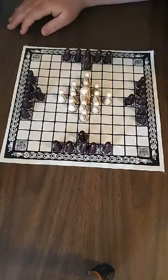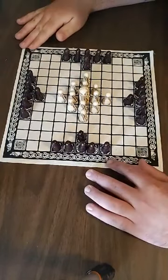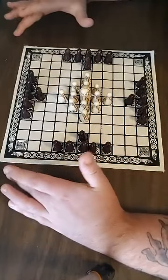which is a really cool history item. So let's talk about the board, the basic setup here, because you're all probably looking at it and thinking, oh, that's a cool little board.